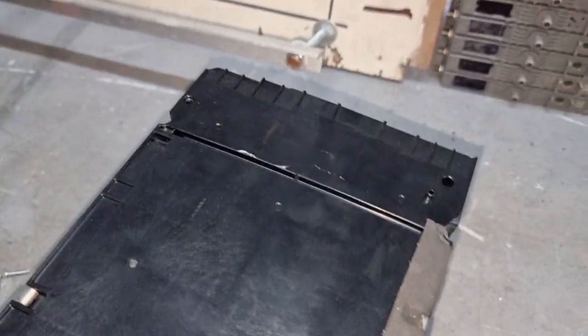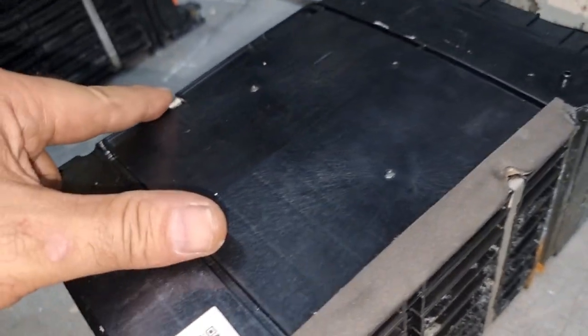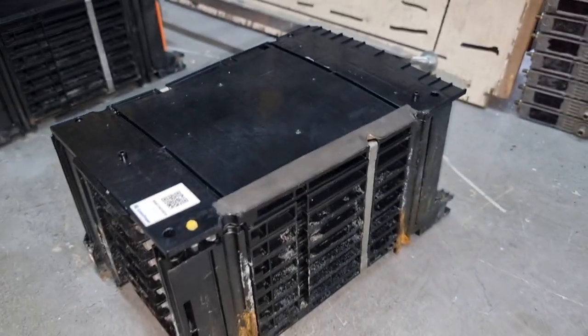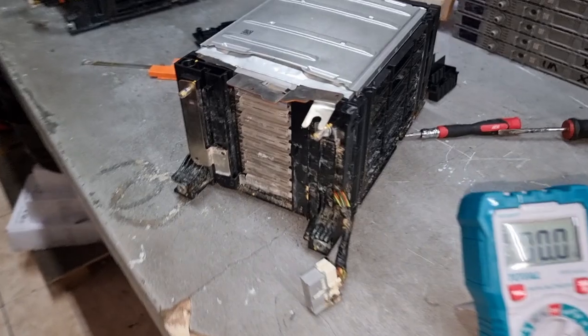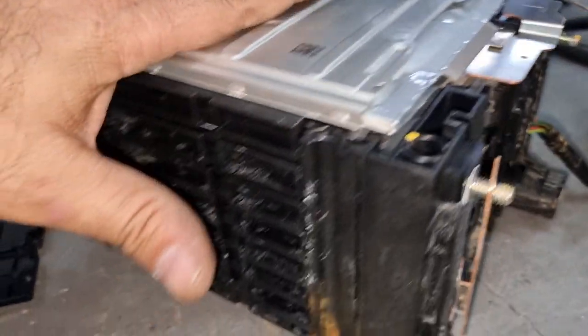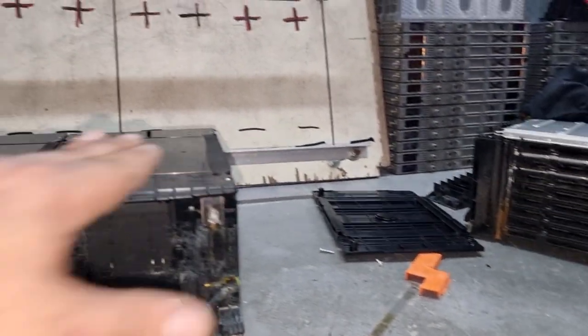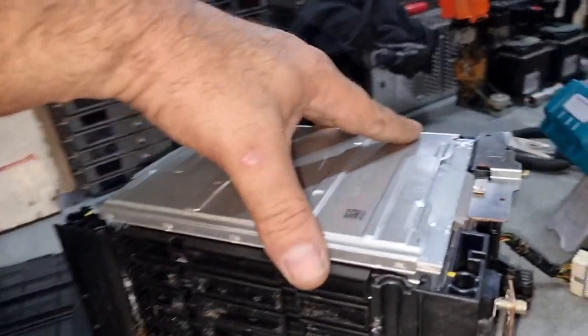Okay, so we chose block number one, which is the one that's considered the worst. So we're just taking out the side covers, and we're gonna take out these two brackets to open the cell. So let's continue then. Okay, so we opened the cell and we can clearly see how much swollen it is compared to the other one. These are flat, but this is the one that suffered the most.